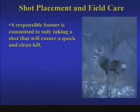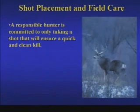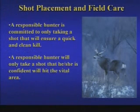Shot placement and field care. A responsible hunter is committed to only taking a shot that will ensure a quick and clean kill. A responsible hunter will only take a shot that he or she is confident will hit the vital area.